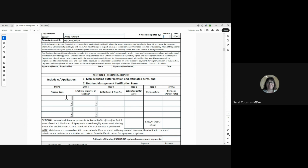As I mentioned, I will show examples of the RI sheets or resource improvement sheets in the claim for payment training video. In this case, we're going to do an RI 8, and it's going to be an establish. And I'm going to put a farm and tract number.